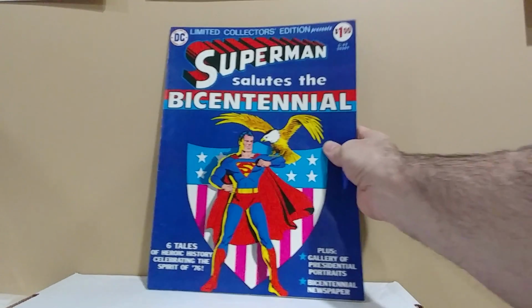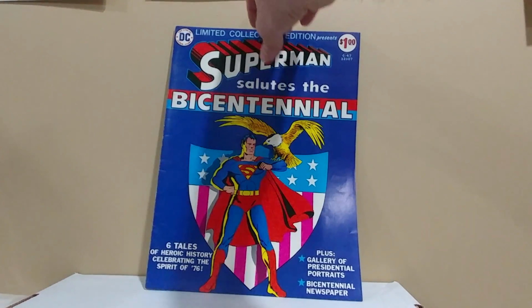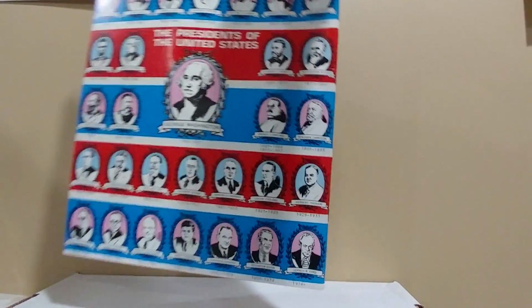Superman Salutes a Bicentennial. This obviously is in 1976. It's a Fred Ray cover. And what this does is it reprints Star Spangled Comics 121, 126, 127, More Fun Comics 170, and Tomahawk Comics 45. And the back cover of this is all the presidents up to 1976. So it ends with Gerald Ford.